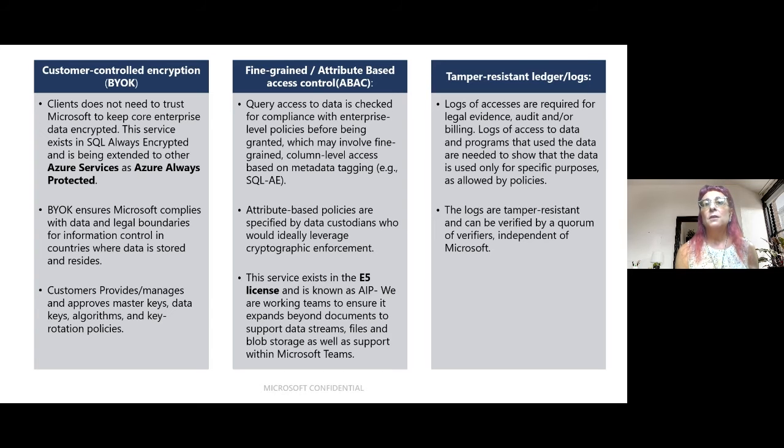And so what we have is tamper resistant or tamper evident logs that are placed across all the consortium's infrastructures. And it is a mirror, everyone has a mirror copy of this distributed ledger. You may have heard that term in blockchain. And blockchain is a data layer. It's a shared data layer. And so we use part of that technology in Azure Always Protected.